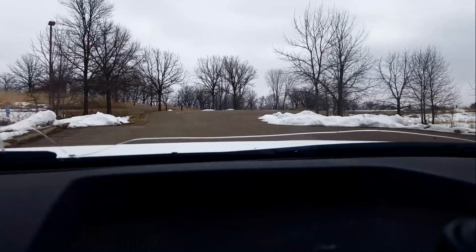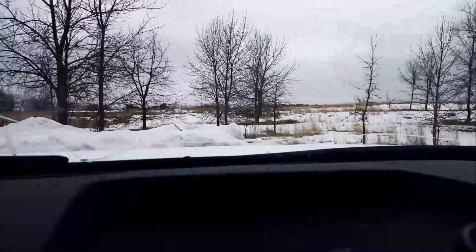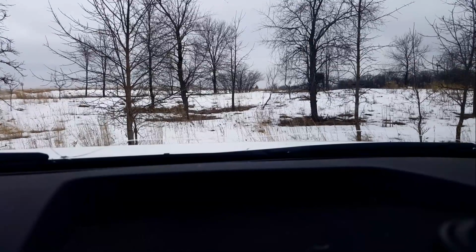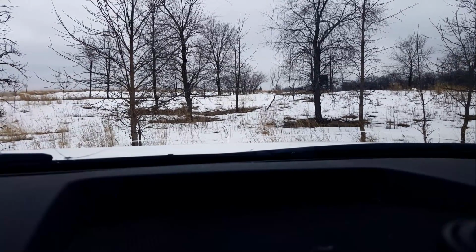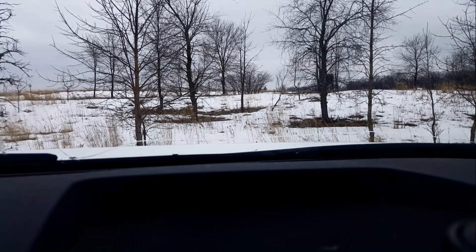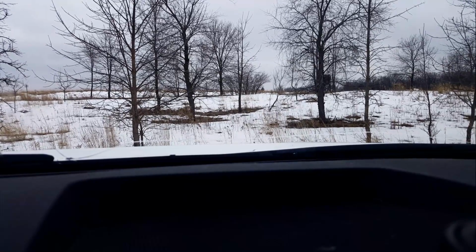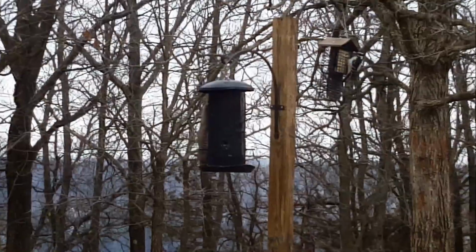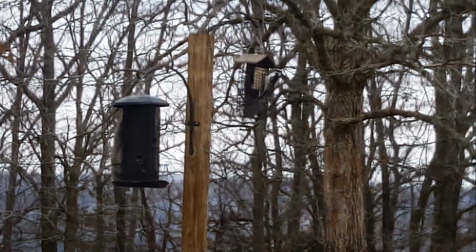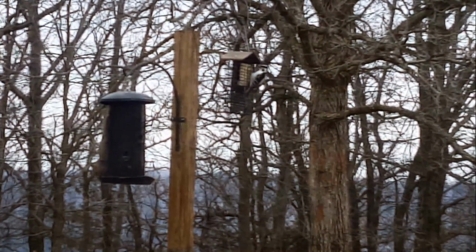Well, I found the visitor center. We'll go and see what that entails. Yep, still snow on the ground. Rained last night back home. I don't know if it rained here. Got rid of most of the snow back home. Well, let's go see. Woodpecker and the squirrel. Wow.